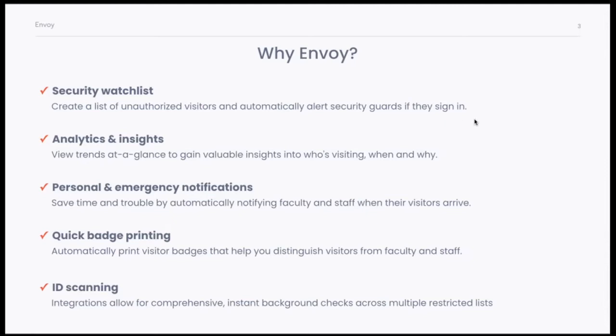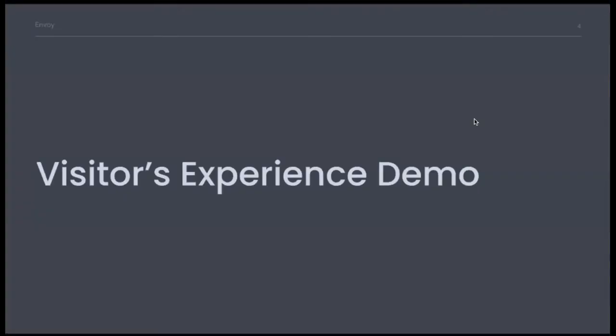Okay, well, please let me know if any questions pop up. But now I'm going to go ahead and share my iPad so we can go through just how seamless and easy the visitor's experience is.